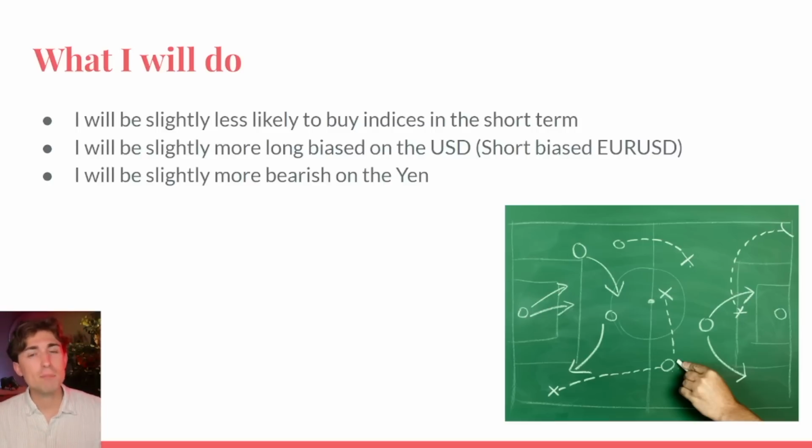The point is, this is my game plan and how I personally will use this data to help me in my trading to perhaps find an edge, find a better setup here and there in the markets, and possibly even make some profit based on the historical tendencies of the month of September.